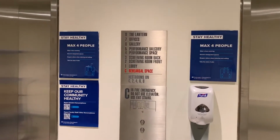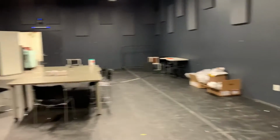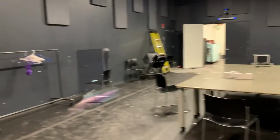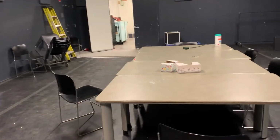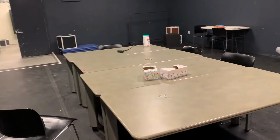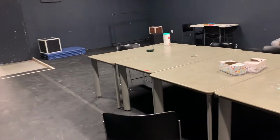This is a kind of all-purpose rehearsal room located here in the Lenfest Arts Building. The space hasn't been used much since the pandemic started, but as you can see now, it's laid out for a rehearsal table reading type layout. These tables can go away and you've got pretty clear space to do whatever you want in here.